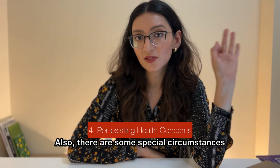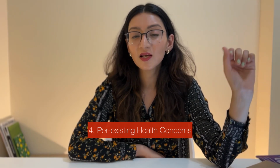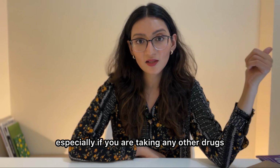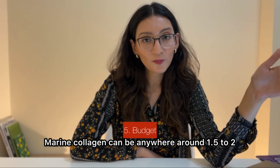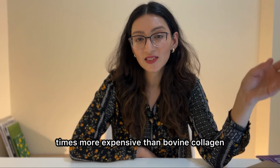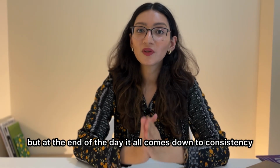Also, there are some special circumstances where you should be very careful if you're taking marine collagen, especially if you're taking any other drugs or if you have any food allergies. And finally, the cost. Marine collagen can be anywhere around 1.5 to 2 times more expensive than bovine collagen, but at the end of the day, it all comes down to consistency.